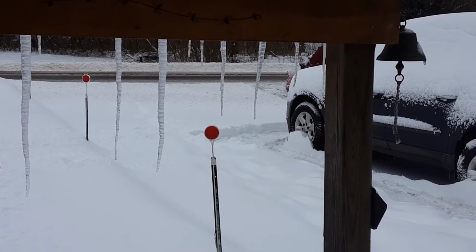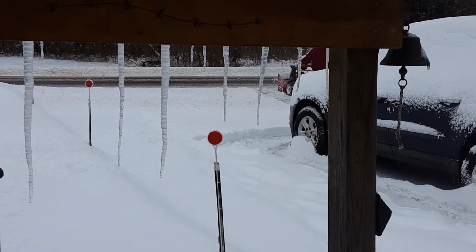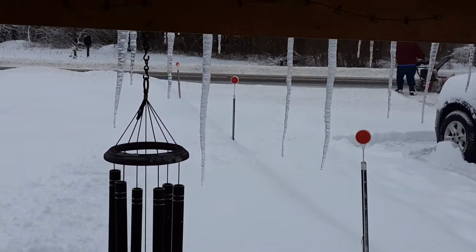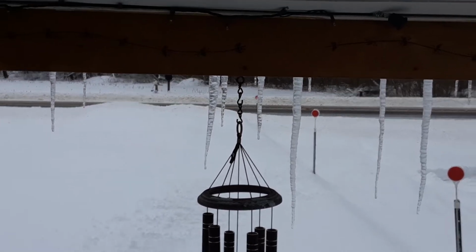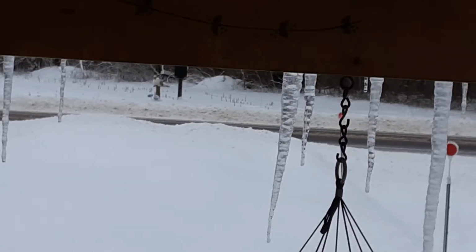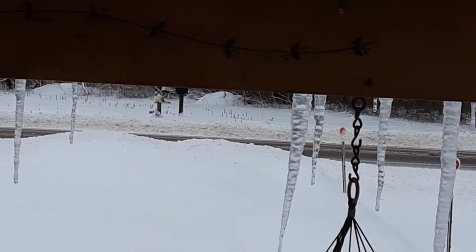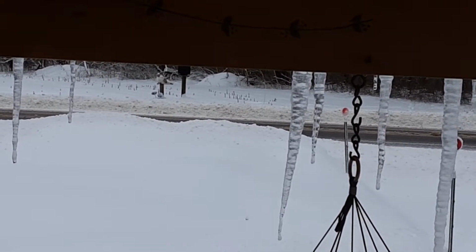And it takes about an hour for him to snow blow this and the mailbox, because we have to snow blow our mailbox, because here in the States, if your mailbox isn't plowed out, you can't deliver your mail.